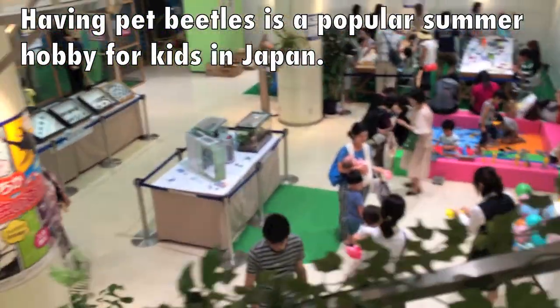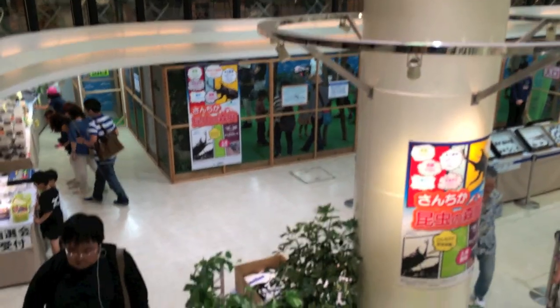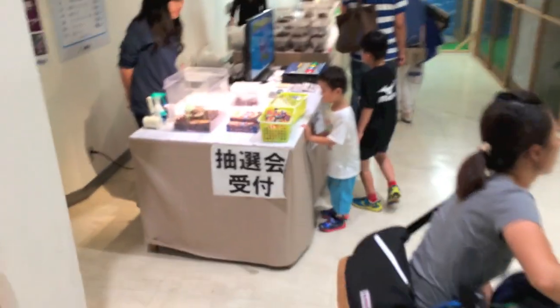We read about this today, it's a beetle exhibition. Well, no, we're gonna look at beetles, we're not gonna look at trains, but they got some kind of beetle search thing here. So we're gonna go down and check that on out. Beetles are a big thing in Japan during the summer for kids. Oh, like a beetle shop here.